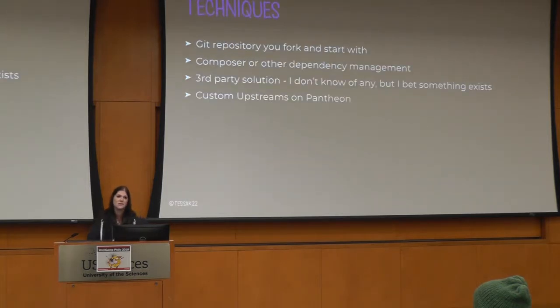So some techniques for a start state. You could start with a Git repository and fork that. You can also use Composer or another dependency management, just having a file that has all of the things that you want. A third-party solution, I at the time didn't know of any, and I still don't know of any, but I can't imagine that there isn't something else that's allowing you to do this.